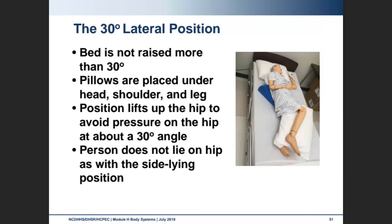When someone is in the lateral position, to prevent this friction and shearing, we want to make sure the bed is not raised more than 30 degrees and pillows are placed under the head, shoulders, and legs. This position is going to prevent that friction, that shear. And the person does not lie on their hip as with the side lying position. So when we're in this lateral position, it kind of keeps some of the pressure off the hip when we use these assistive devices to, again, prevent that pressure that could be on the hip if they were in a full side lying position.